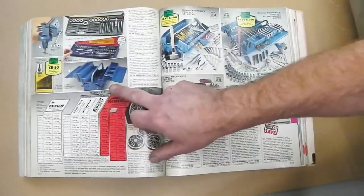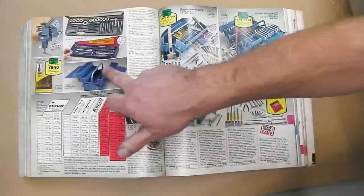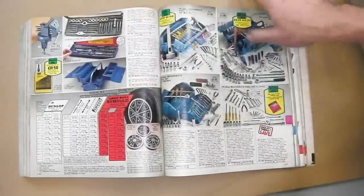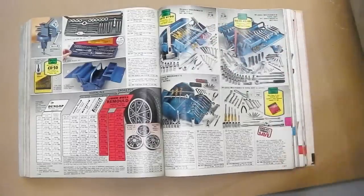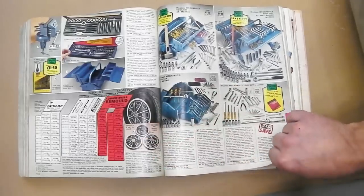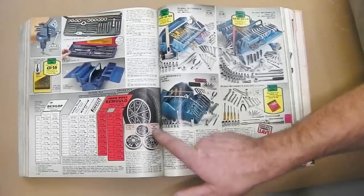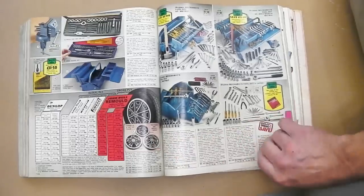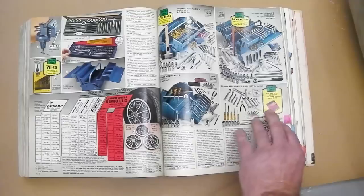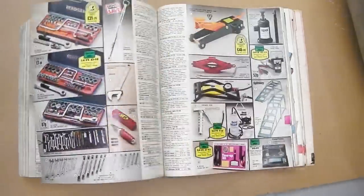Your cantilever opening tool set there, a candidate for rust. Socket sets, tap and die sets, full on socket set there. Wheel trims available. Savage 500. Well, we know that Savage did a Cortina. No relation, of course. Savage 500 wheel trims. We're into the car mechanic section of the catalogue. How exciting is this? Let's flip the lid and see what we've got.